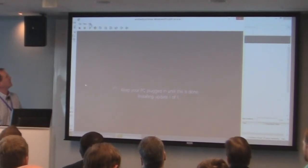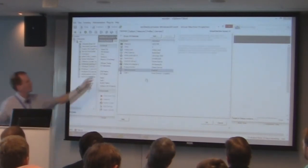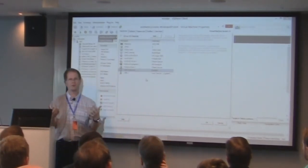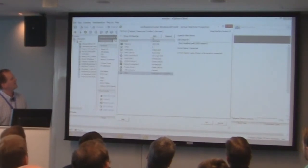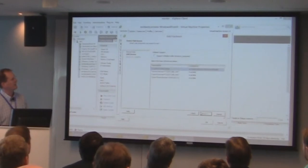So I'm looking at the properties of the VM. Hit VM, edit, properties. I added a controller to it so that a USB 2.0 or 1.1 controller is added to the virtual machine so that Device Manager sees a USB device. And then I pointed and said, add my USB device.